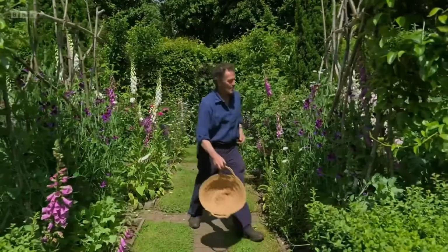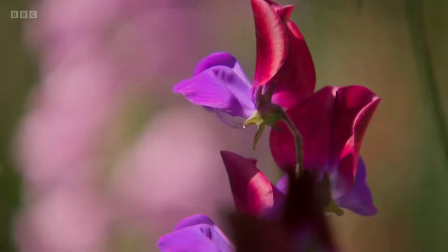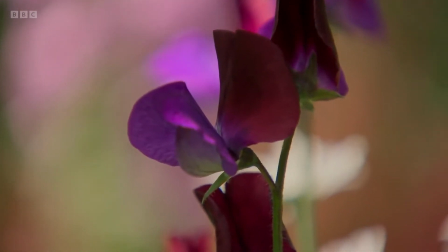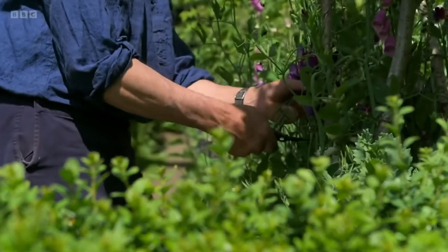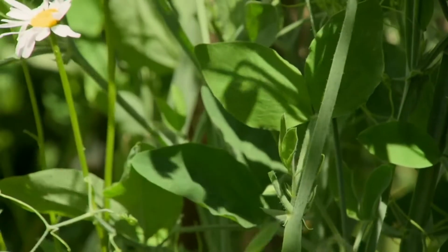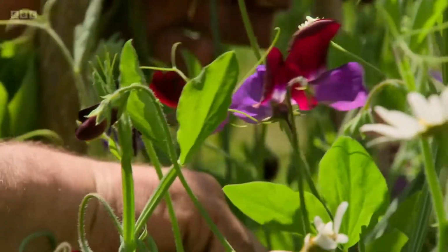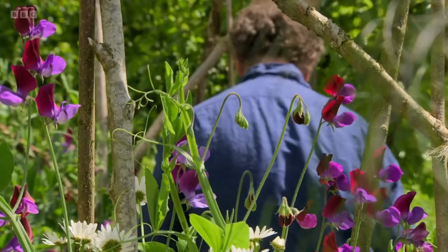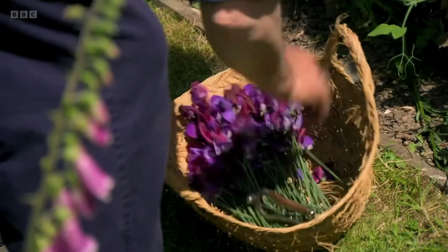Sweet peas are still flowering, but from midsummer onwards, they are urgently trying to develop seeds as the days shorten. You can delay this process by picking them regularly, and we found that if you pick them every week, taking as many flowers as possible each time, that extends the flowering season right through till late summer.